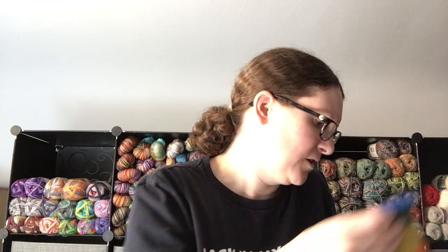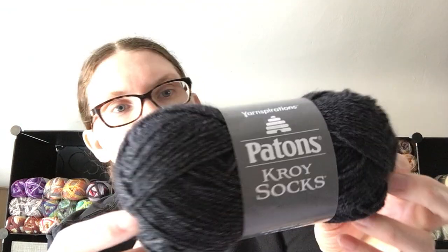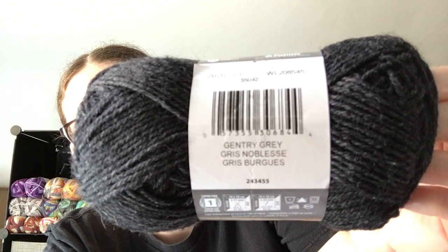Oh, I have the heel color in here, in this bag. Patton's Gray... Gentry gray. I can never say that. I don't know if I'm saying that right. But that is WIP number 1. Stick the sock back in here so I don't lose it. All right.